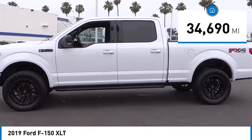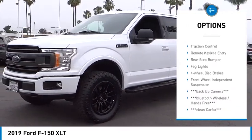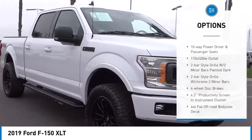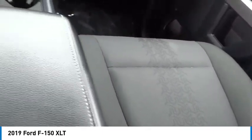Here are some of this vehicle's great options: hill descent control, electronic stability control, alloy wheels, brake assist, traction control, remote keyless entry, rear step bumper, fog lights, four-wheel disc brakes, front-wheel independent suspension.